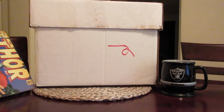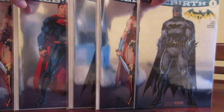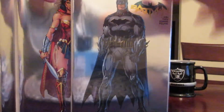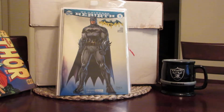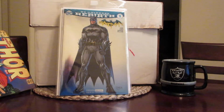Last but not least are these awesome foil DC variants, man. You guys know what they are. I got a Batman, a Wonder Woman, a Batman, a Superman, a Wonder Woman, and another Superman. So there's a story behind these. First, I want to thank Matt Saltzman. He made these happen. I asked him what condition they would come in. He said very fine. He said most near mint, and they were near mint. I know these books are a bitch to get in good condition because of the spine, but I was extremely happy.